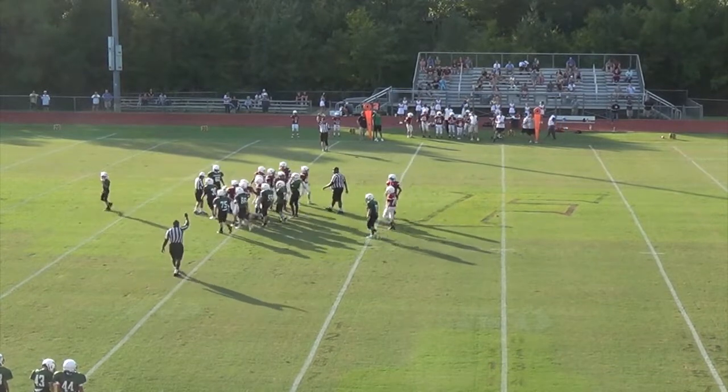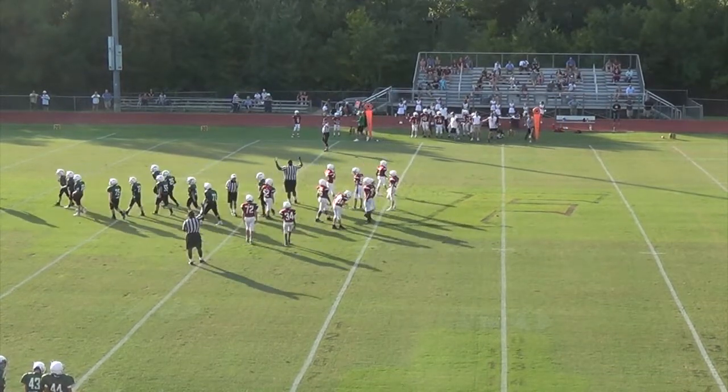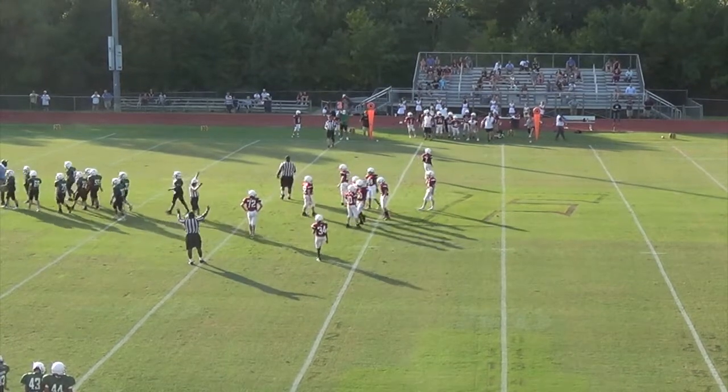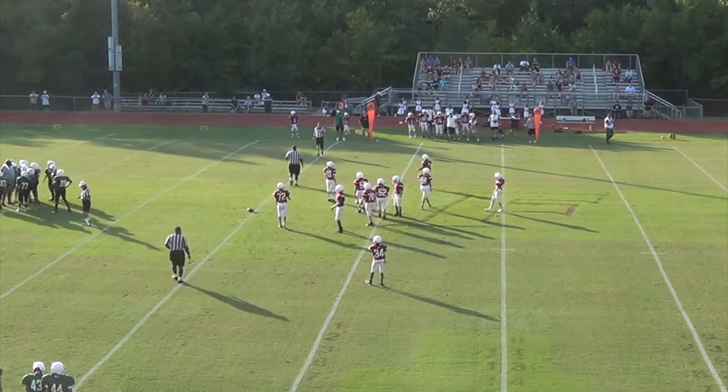Number 23, Marshall Whitaker with the carry. Try, Marshall. Here we go. Tackled by number 52, Max Crosby. Hey, guys, right here. 3rd and long for the Crusaders.